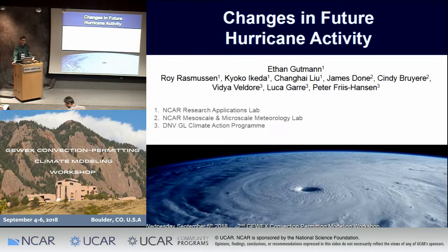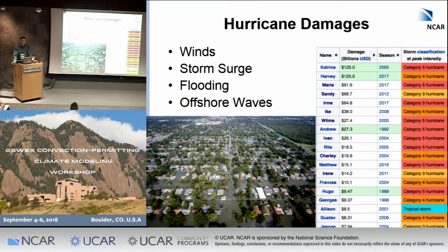And we're, again, looking at changes in hurricanes, similar to Dr. Takayaba's approach, using the pseudo-global warming approach to look at changes in existing hurricanes. I probably don't have to tell people in the room too much about why this might be important, right? Hurricanes are responsible for a tremendous amount of damage. If you look through the list of the costliest hurricanes, look at the dates here, and you notice that a large number of them have occurred in the last 10, 20 years.